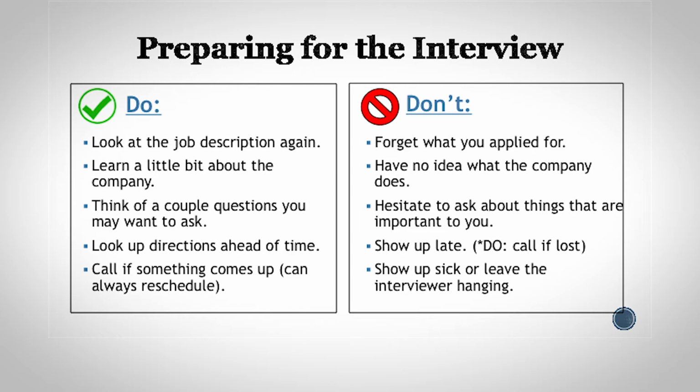One thing you'll want to do, if you're not already familiar with their location, make sure you look up directions ahead of time. Plan out a little bit of extra time just in case you take a wrong turn or you lose your GPS signal. What you don't want to do is show up late. Obviously, we're understanding if you get lost or an emergency happens. Just give us a call as soon as you know you're running late.